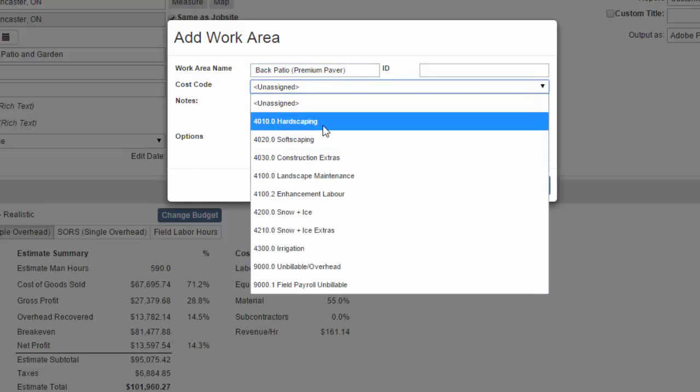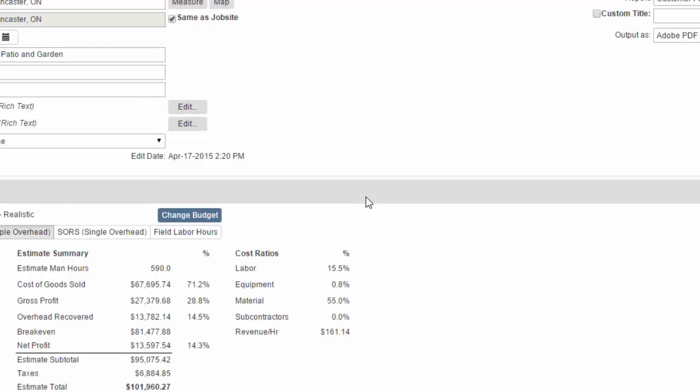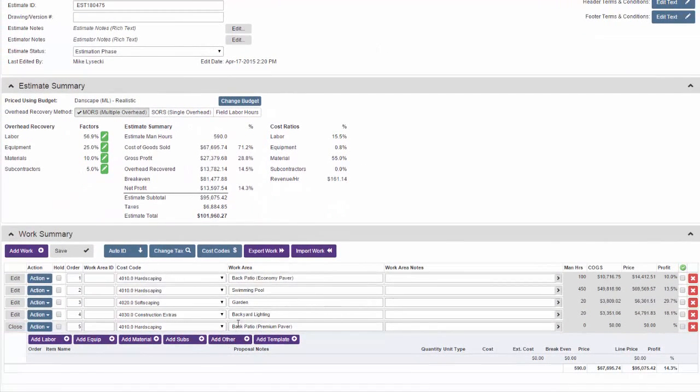The cost code is the QuickBooks or accounting cost code I'm going to use to track my profitability on this job. More on that in the QuickBooks section. When I hit add, I've created this new back patio as a new work area in this estimate, but right now I have no costs associated with it. So the man hours and cost of goods sold and price is 0.